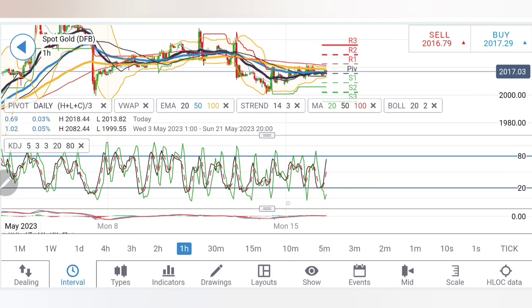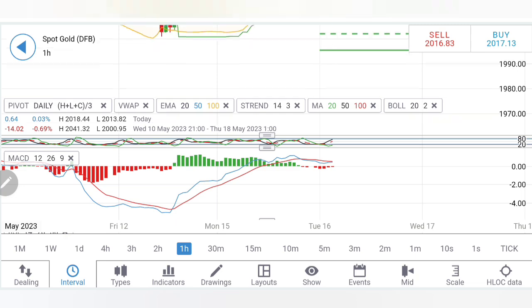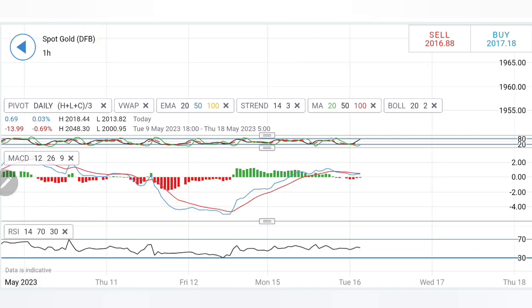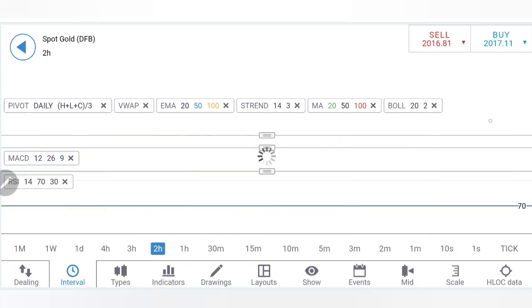If you look at the stochastic, this is rising. The MACD on the other hand, you can see this, it is trading bearish but looking forward to a crossover for a buy entry. And see, it has seen a complete drop here, the retracement here, now trying to consolidate here. RSI is also trading very much flat.